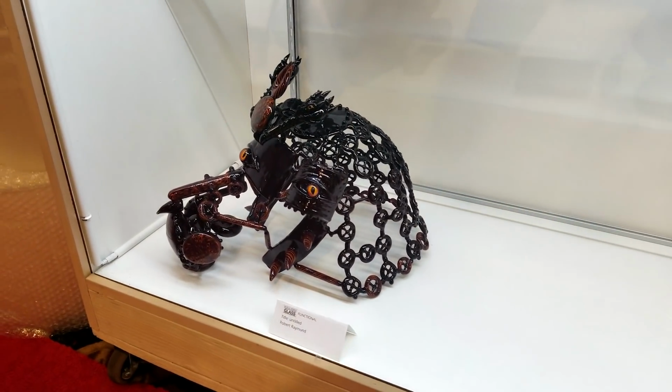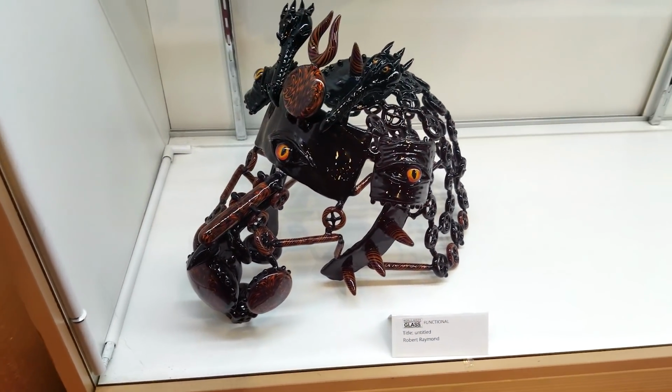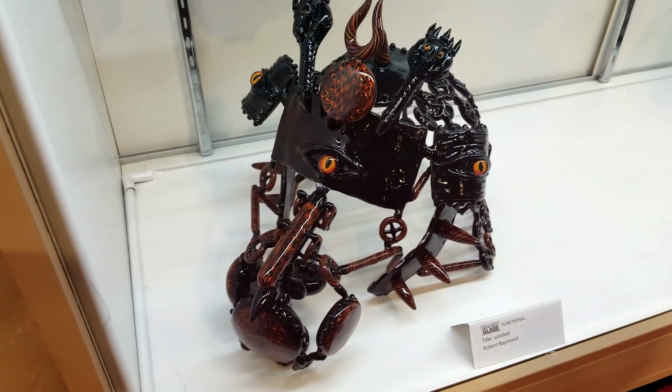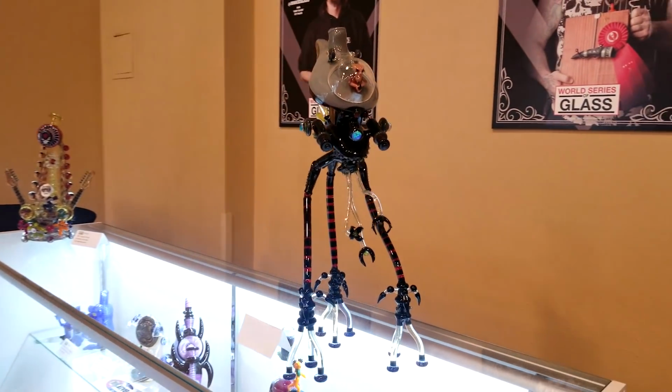And they're all individual. They have first, second, third, and a People's Choice this year, where people can go online to Glass Vegas on our website and vote for their piece. But then we have the professional judges come in and they choose first, second, and third. Who are the judges and how did they get to be a judge?